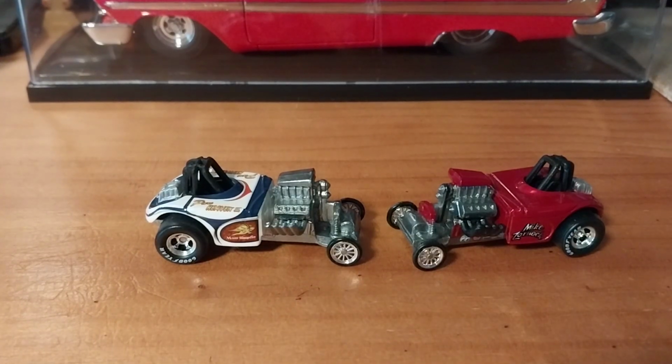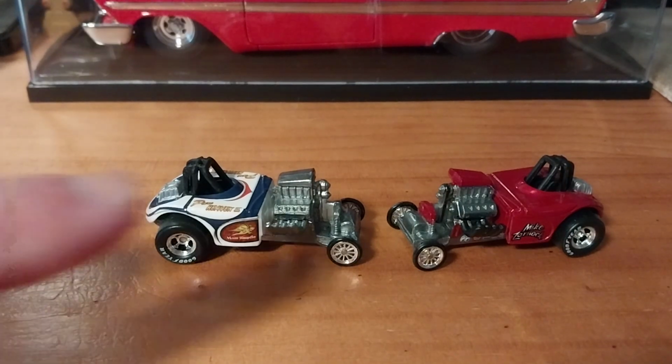Hey guys, it is Saturday here in West Virginia, and today we're cracking open a classic. A set of, well, not really gassers, they're fuel altered. Some would call them gassers, but in the NHRA or IHRA classification, they're fuel altereds. Just like these two guys here.